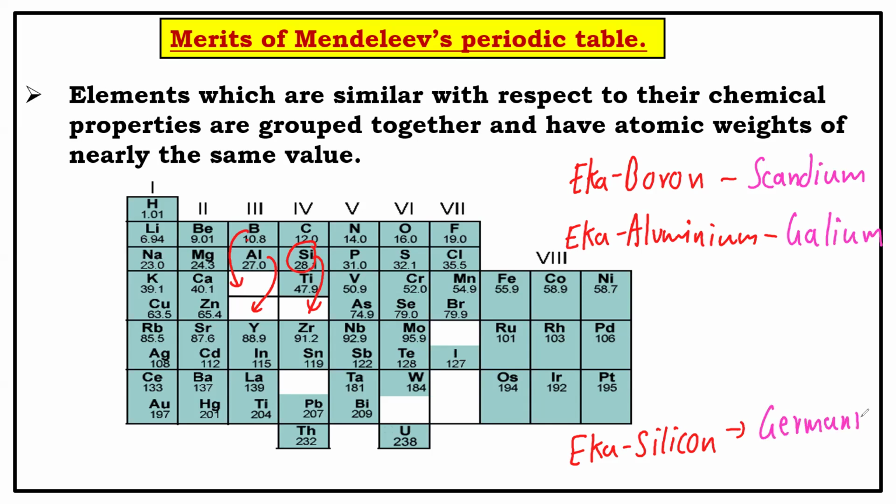This will come for match the column. On one side I'll write eka-boron, eka-aluminium, eka-silicon, and on the other side I'll change the order. Or this will come in MCQ also: eka-boron is known as dash, and I'll give you scandium, gallium, germanium. What will be your answer? This is very, very important. This comes in exams very frequently. Look, beta, if you read this chapter from the textbook, you won't understand. From here, you are able to understand his table. He left some empty space. Can you see? That empty space was group A.